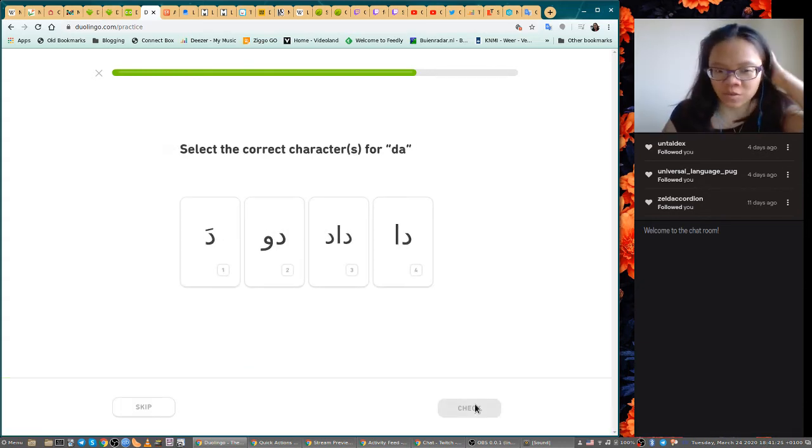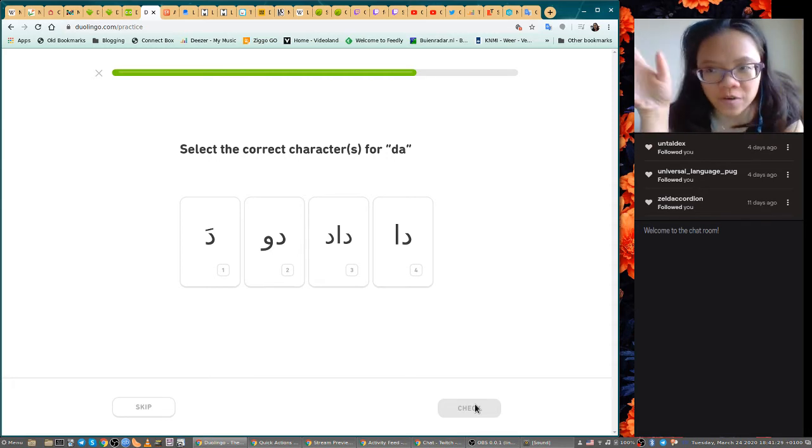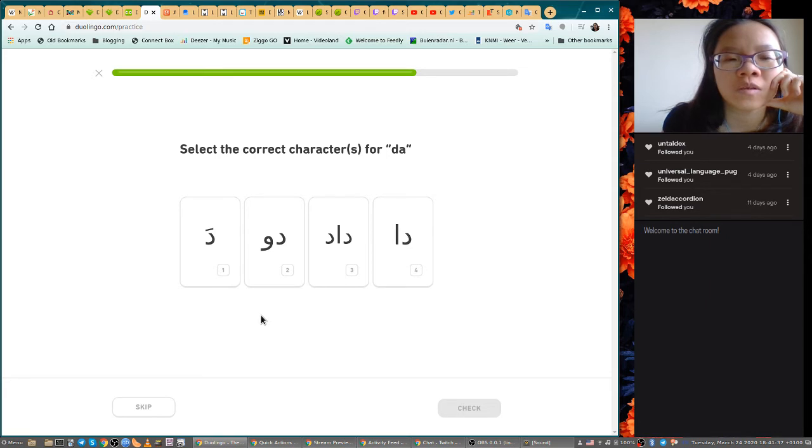They're doing their best to confuse the hell out of me with the Arabic here, because they romanize it differently depending on who you learn from, and then they're pronouncing it slightly differently than what you would expect. So there's no consistency.